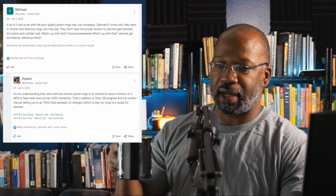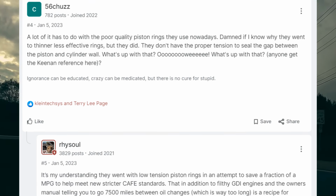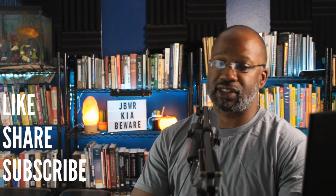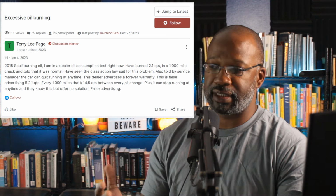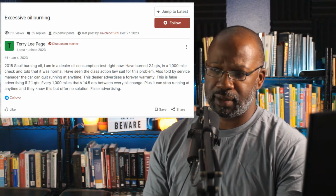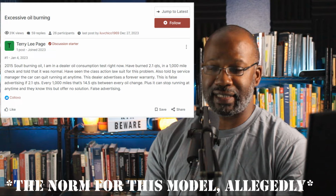Okay, so here we can see a possible explanation for the excessive engine oil consumption, that being the poor quality piston rings. And we also see a reply to this dude's complaint or concern. He has a theory that the low tension piston rings were used in an attempt to save on friction to increase miles per gallon. Later, we can actually see that there is justification for this. We can see that yes, this 2015 is indeed burning oil, and this particular person says that while having an oil consumption test done at the dealership, he burned over 2 quarts in under 1,000 miles, and he was told that this is normal, that this is the norm, right? He was also informed that the vehicle could quit running at any time.